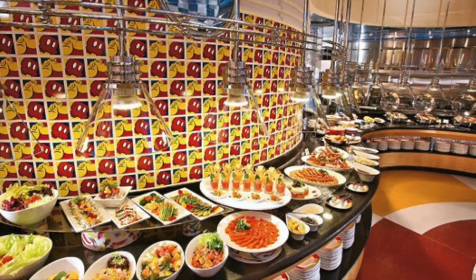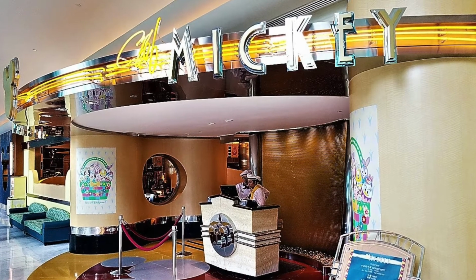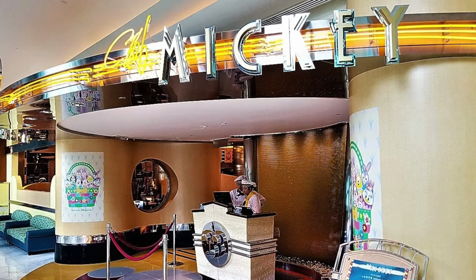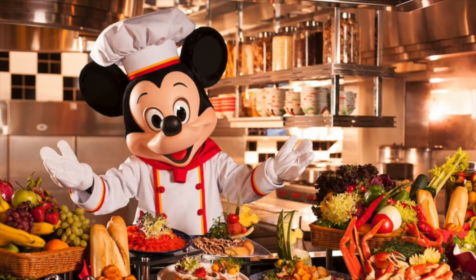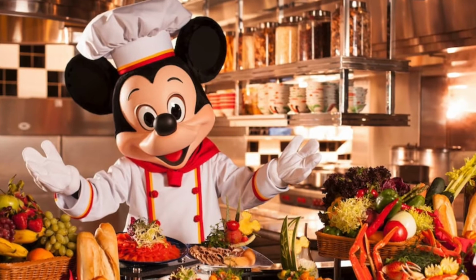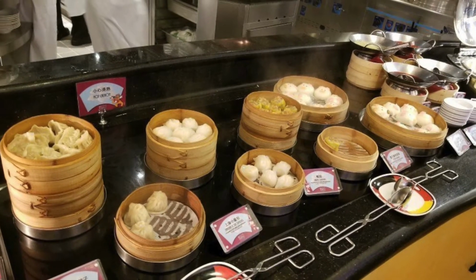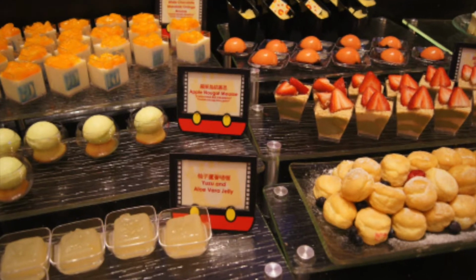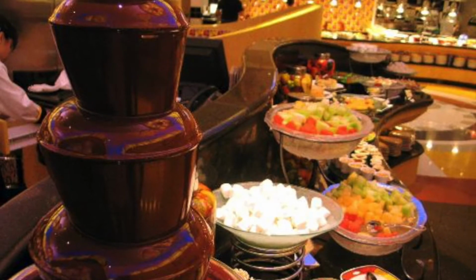This hotel also has 3 amazing dining options. At Chef Mickey, you can enjoy some of your favorite dishes at this delicious international buffet, prepared by a very special cook, Chef Mickey. In addition to buffet meals, Chef Mickey also provides a la carte options with delectable local flavors that will satisfy the desire of all guests.